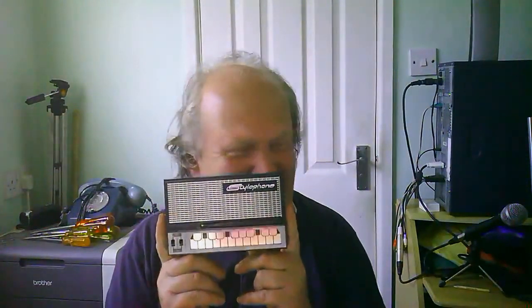I've also been restoring this. People look in horror when I bring one of these out. Oh no, not a stylophone. But this is a very old stylophone. This is one of the first stylophones made. It's not a modern one, because they do make modern ones again now. And it's not even one from the 1970s. This is from the 60s.